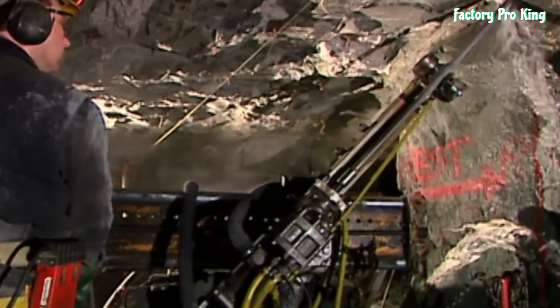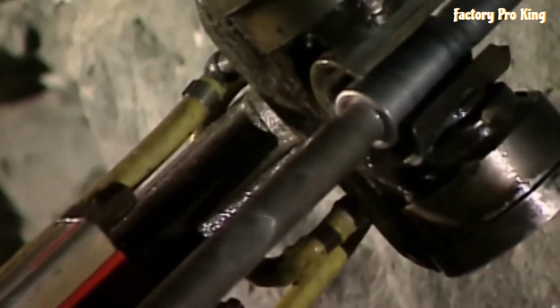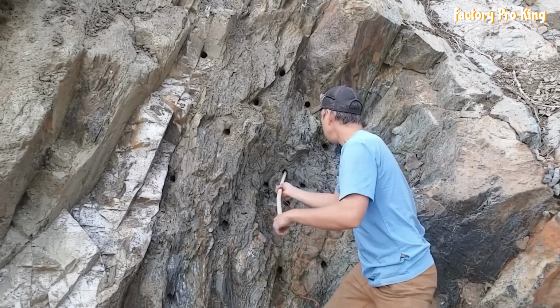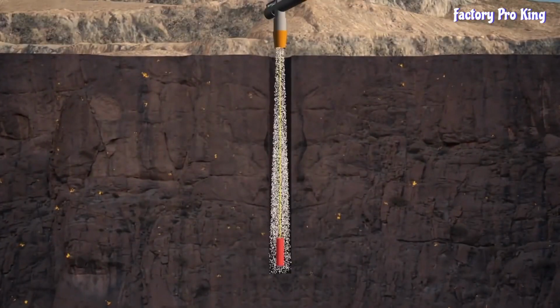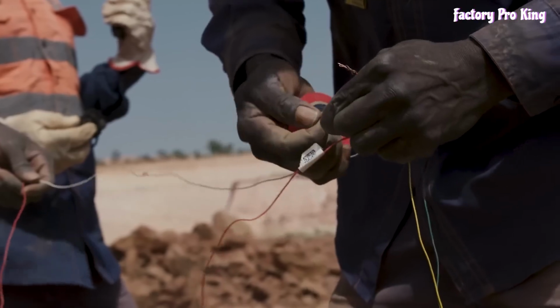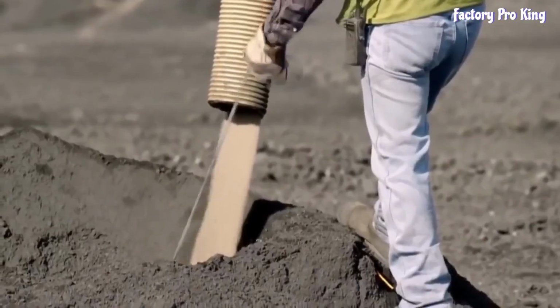Drill rigs, equipped with powerful drills capable of penetrating solid rock, are deployed to bore into the earth. These rigs are operated by skilled technicians who navigate the subterranean landscape with precision. Once the drill rigs have carved their paths into the earth, it's time to unleash the power of explosives. Blasting charges are carefully placed within the drilled holes, strategically positioned to fracture the rock and reveal the hidden gold within. It's a controlled explosion, orchestrated with meticulous care to maximize efficiency and safety.